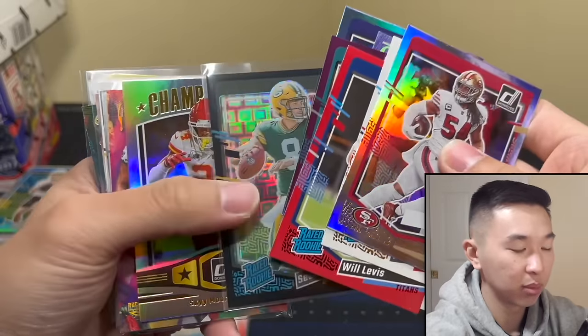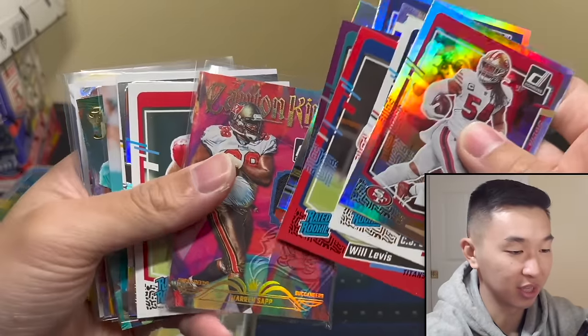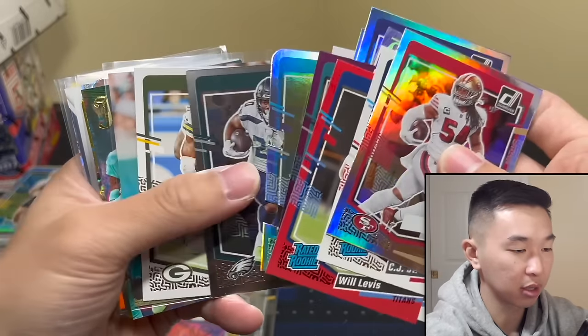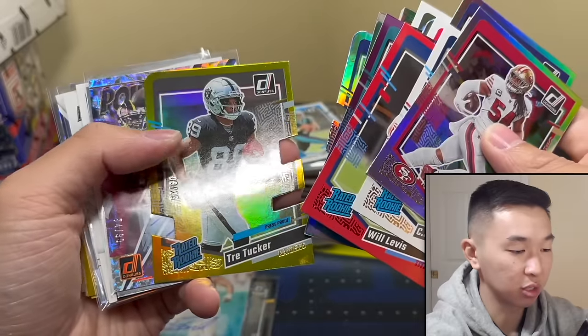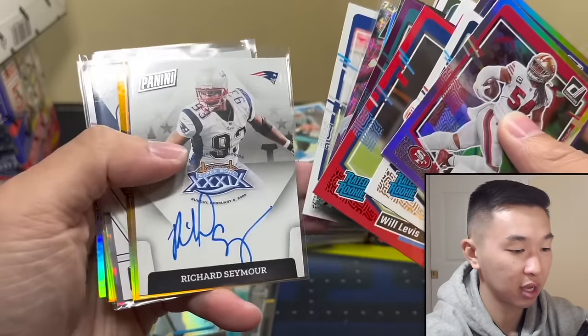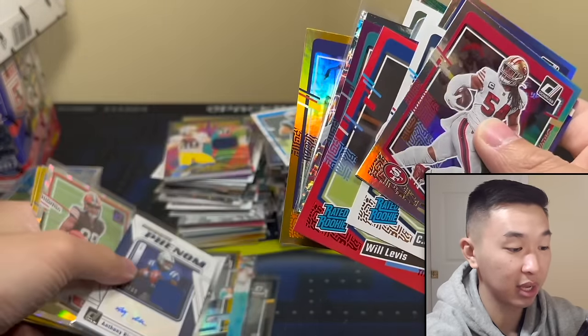That didn't include Black Pandora Optic. My goodness. That was Stroud. This video is ridiculous. It's a 49 patch. And then we got ourselves Baselli to 25. I'll protect these guys all at the end. Waddle. Trey Tucker to 25. So many big cards. John Dotson's a nice autograph. Richard Seymour. And Anthony Richardson RPA.